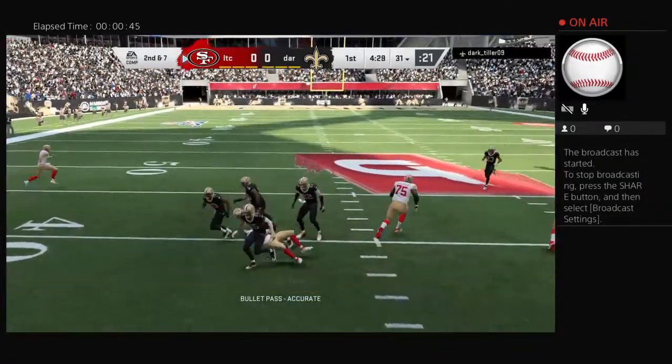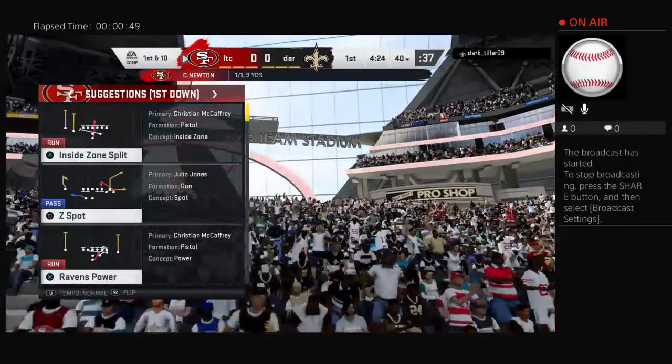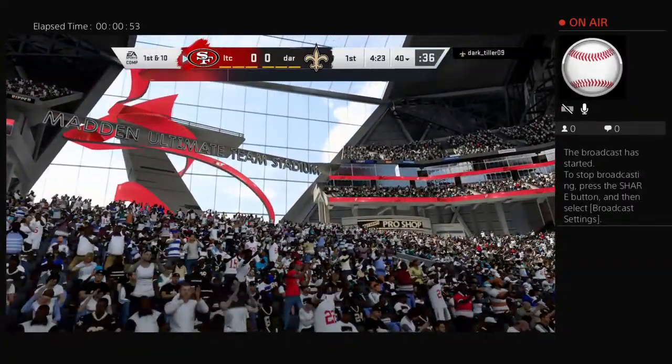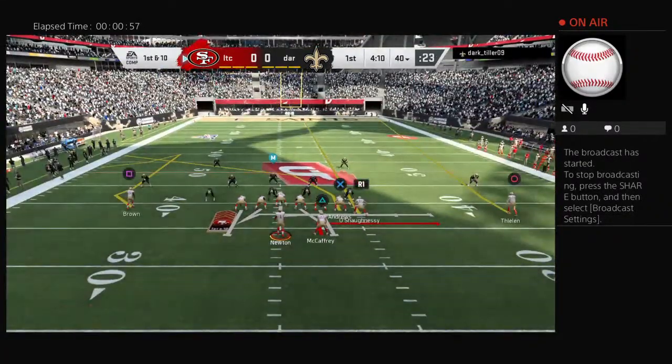The throw over the middle taken in. And he'll bring it up here to right at the 40-yard line. This has to go down as one of the simpler routes in the playbook, but oh so effective. Nice completion there. Keeps the sticks moving.